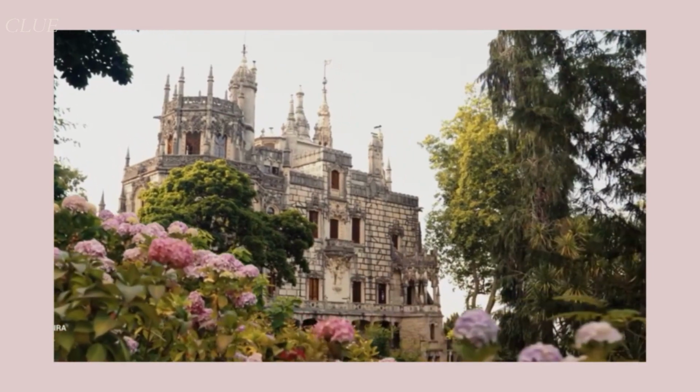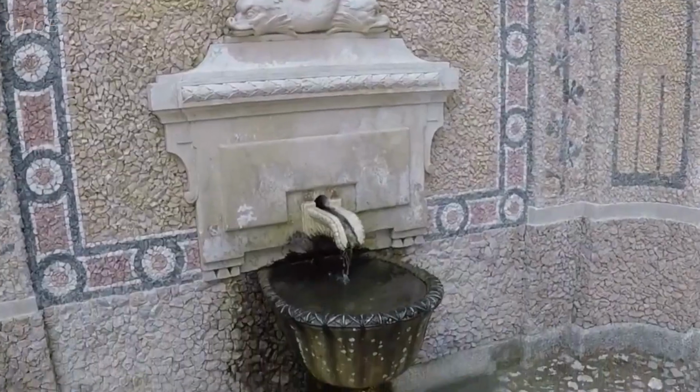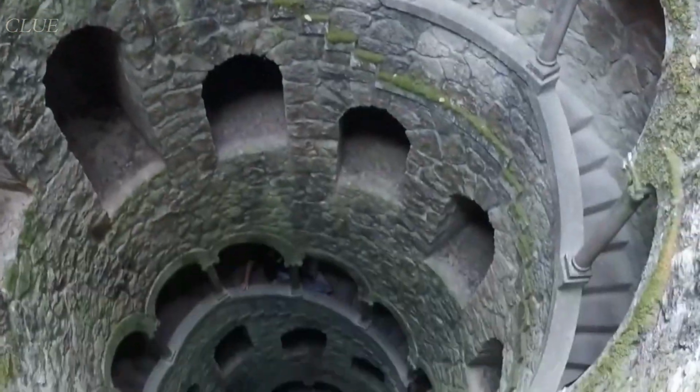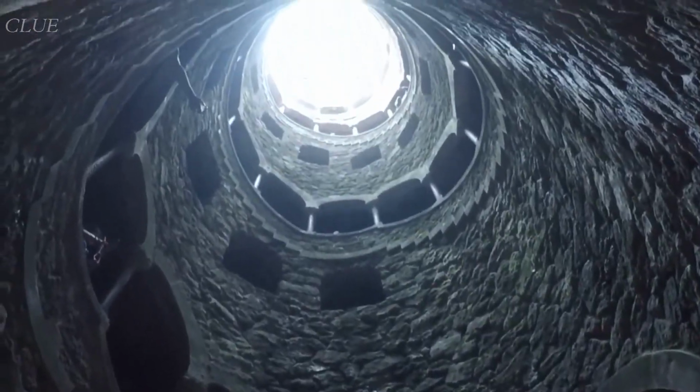In a beautiful garden lies a fairy tale palace, mesmerizing architecture, lakes, and fountains. But there's also a well, called the Initiation Well, hidden behind moss-covered stones that is full of mysteries. Looking at it from the top, the Initiation Well actually looks like an inverted tower under the ground. As you descend a spiral staircase, you realize that this well was never made to store water.